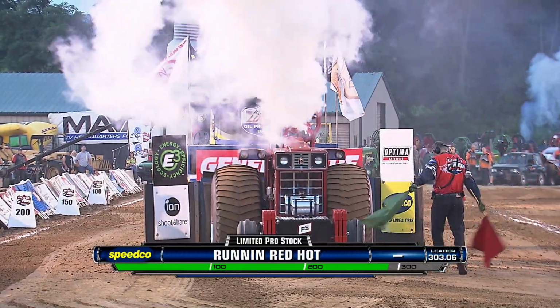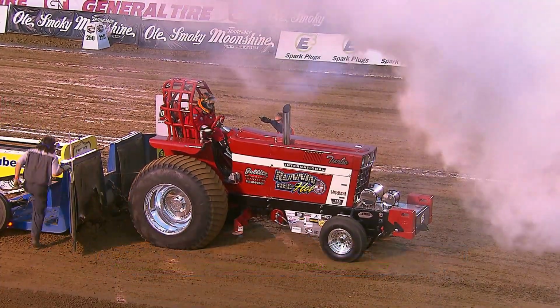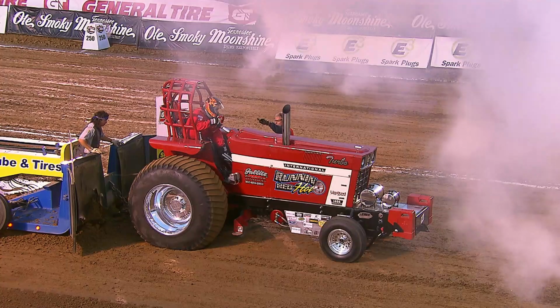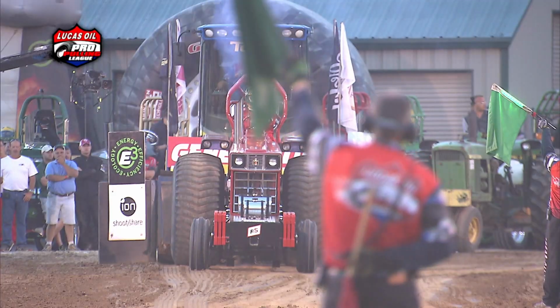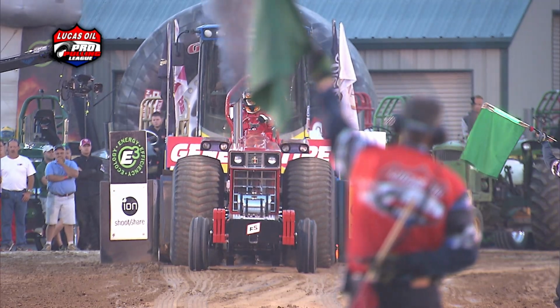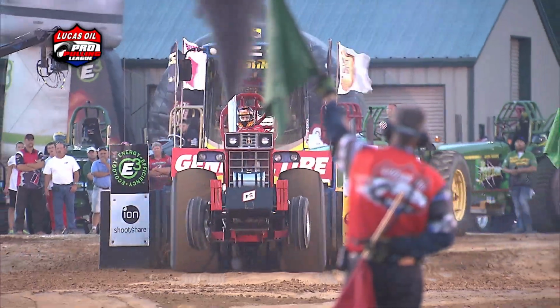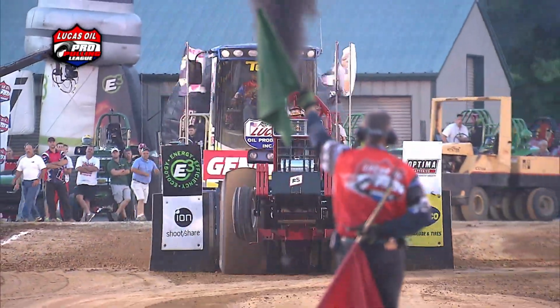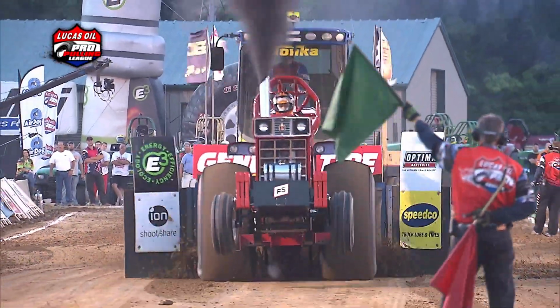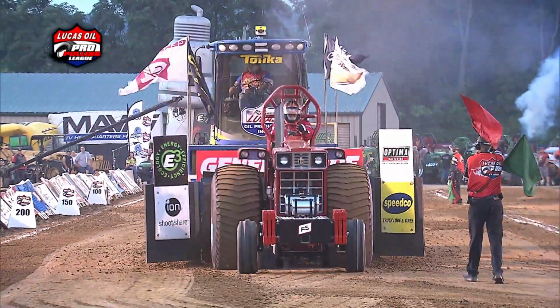Boy, it just sounded like it was screaming right there at the very end. Not enough distance, 288 and 42. So you can watch the takeoff and see slipping that clutch out very, very slowly to go full throttle. Tires hooked up nice and hard off the line. And just that bouncing at the end, just really detrimental.